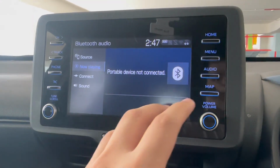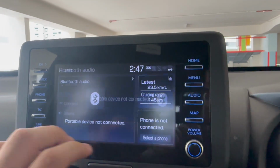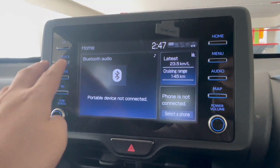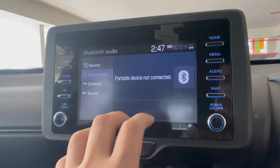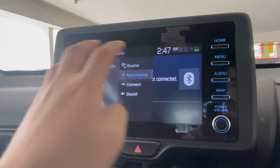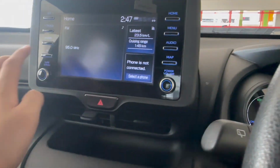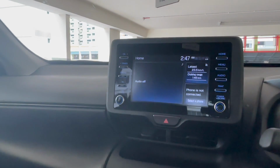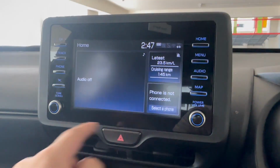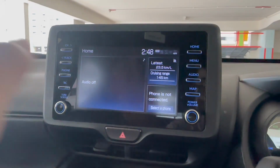If not, you can just listen to the radio, which you can press by either of these two buttons right here. Sorry, you have to go back to home first, then channel or track, sorry. Okay, oops, my bad. Okay, I think I have to press mode. Yeah, you have to press mode to access the radio. But if not, you can just play around with the infotainment screen. These 2 knobs right here are to adjust the volume. This one is to set the radio station that you want, either in FM or AM.